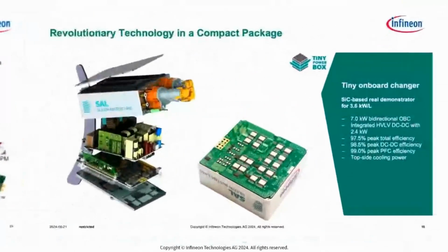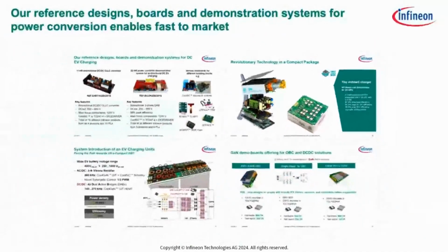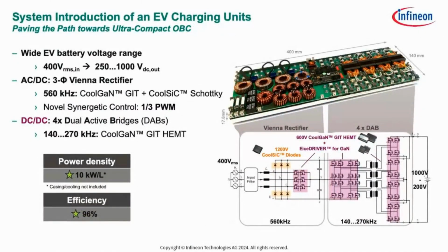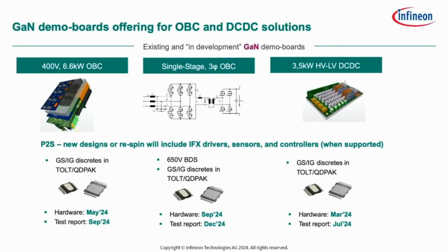Looking closer at the onboard charger DCDC, we see ultra tiny boxes that enable the AC to DC conversion immediately. The customer can take the solution, evaluate, and start very fast. And looking to the future, gallium nitride will become a new technology of state-of-the-art solutions, enabling higher power density, high flexibility, but also lower cost. Also here, we have prepared first solutions which the customer can evaluate and get a first impression of technologies and solutions for future applications, making power conversion more efficient, but also more flexible.